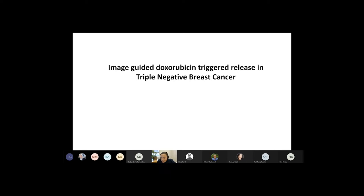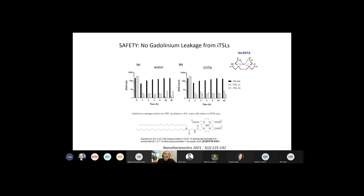Okay, is it effective? Can we achieve maximum dose to affect the tumors? We decided to test this in triple negative breast cancers, and we did the whole thing of development. First of all, we decided to test that it is safe. Then the particles were tested for gadolinium leakage, because all the other materials are lipids and accepted as safe, and the drug is the chemotherapeutics.